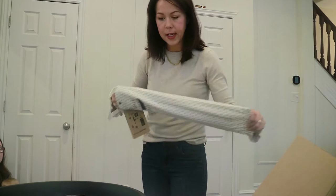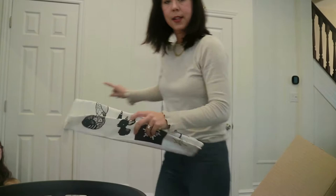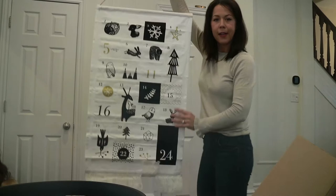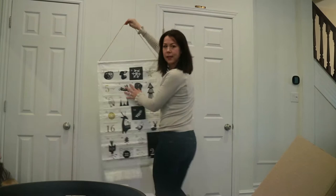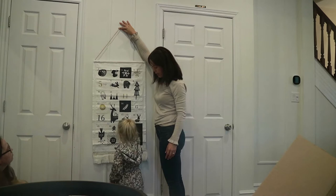I bought one off of Anthropologie, and it just arrived, and actually this is the spot where it's going to go. So yeah, this is it. It is so pretty. This is where it's going to go. Lex, look at this. What do you think? It goes there. This is like a big calendar, but there's things inside for each day for December, for Christmas.